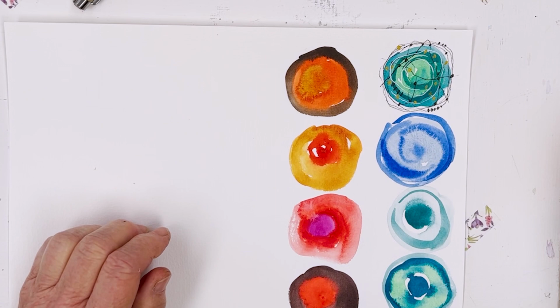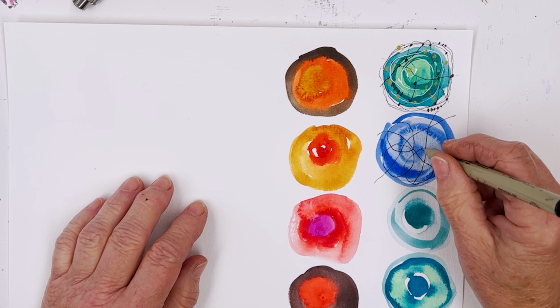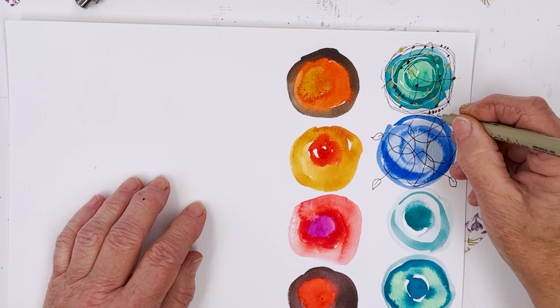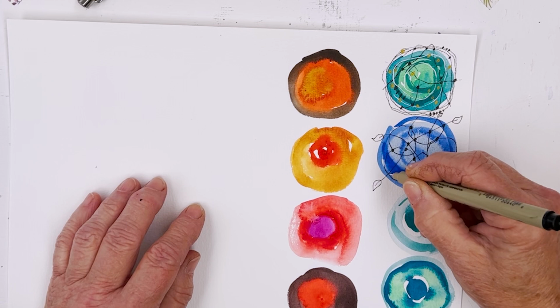Then we come on to the next one, and I'm going to do this one a different way. I'm going to start with my neurographic three lines, like that. And then I'm going to do overlapping circles going around like this. You can do anything, whatever you feel you would like to do. And then I'm going to turn the ends here into leaves. Then I'll do my joining dots. Don't have to do that though, if you don't want to. Notice I'm not doing them like you're supposed to. I'm just putting dots.